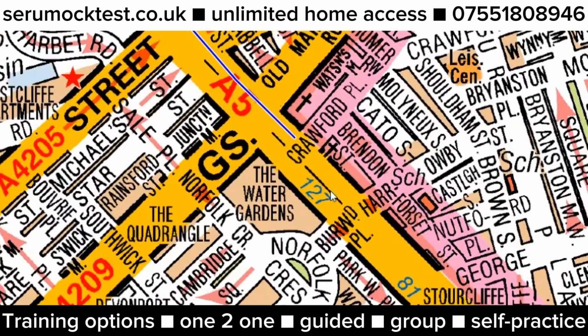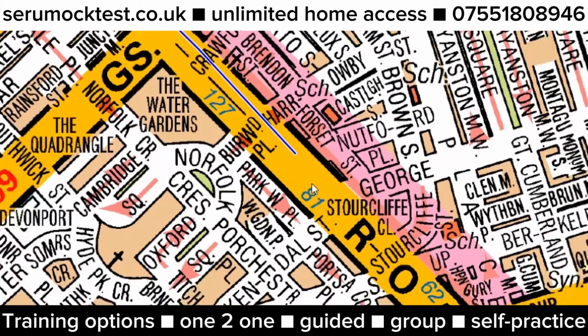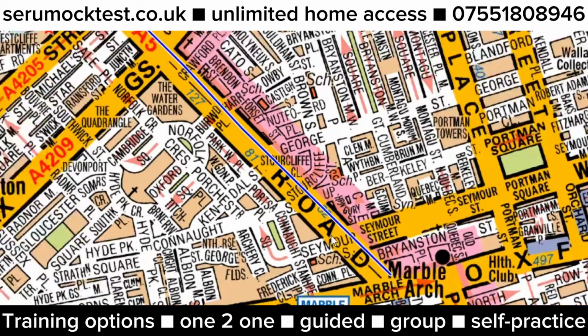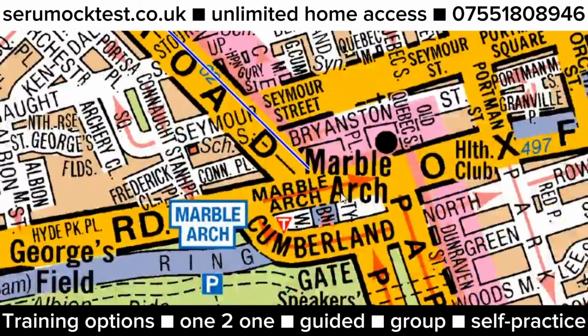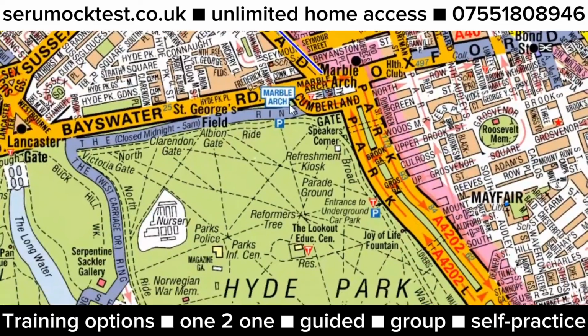So this is a central reservation there. It's easier for me to know which way I'm driving, as there's a thick edge and a thin edge, so I should always be keeping the thick edge on the left hand side of me. It's a very straight road, so I'm going to make a long line. Here you go. We haven't touched any edges or anything, so we have reached this roundabout now, Marble Arch.